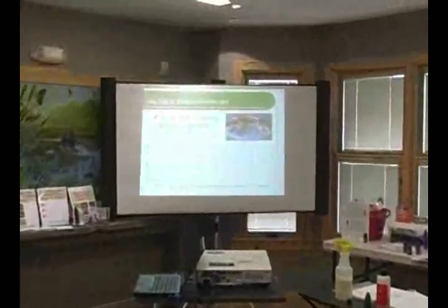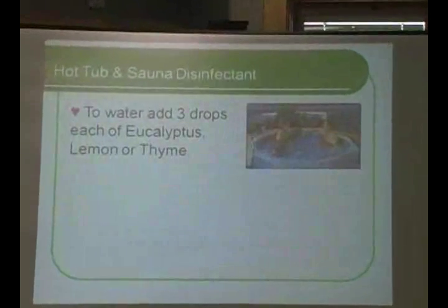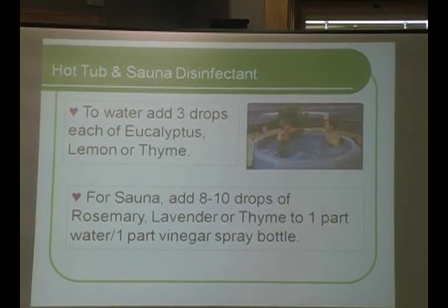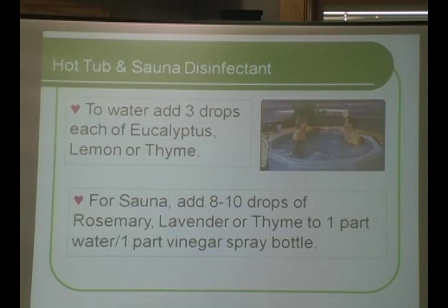Hot tubs and saunas. That's a hotbed for all kinds of fungus and everything. Add 3 drops of eucalyptus, lemon, or thyme. And for a sauna, put that in a little spray bottle, in your saunas, whether they're dry or wet saunas. You can also diffuse, have some oils in the sauna with you. Wonderful. Put it on you. And then let it go.